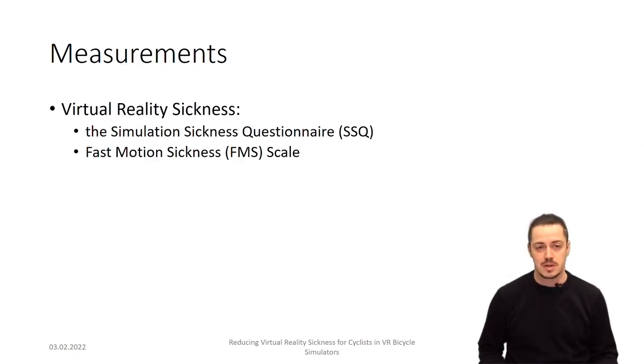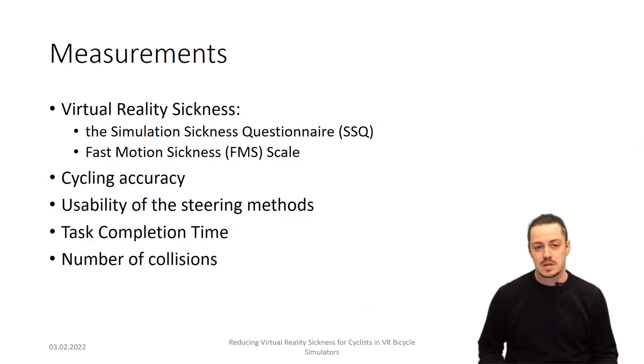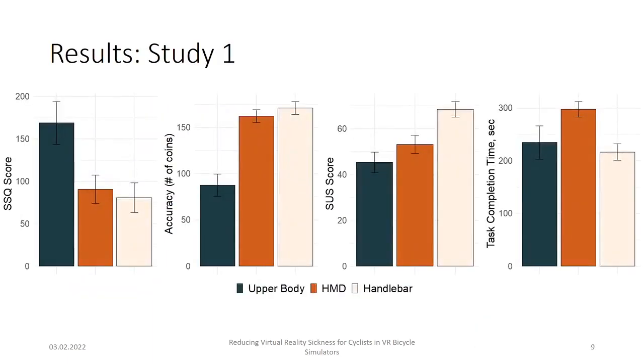First of all, virtual reality sickness using SSQ and FMS scales, cycling accuracy, where we counted the percentage of coins participants collected on the road, usability of steering methods using the SSUS scale, task completion time, number of collisions they experienced with the virtual objects, and subjective pleasantness and accuracy.